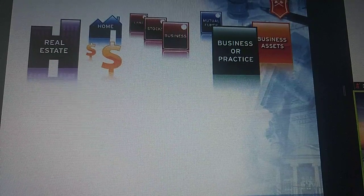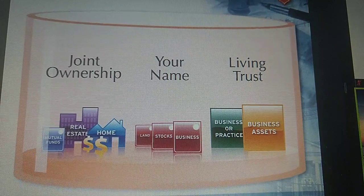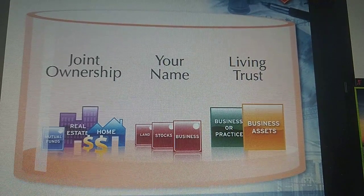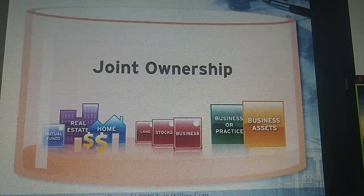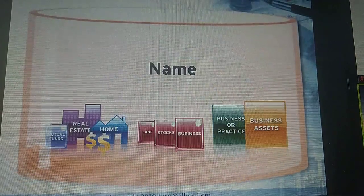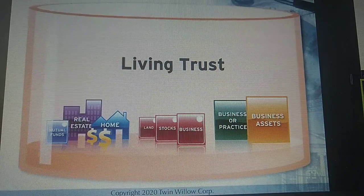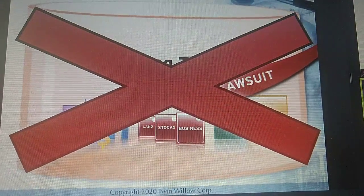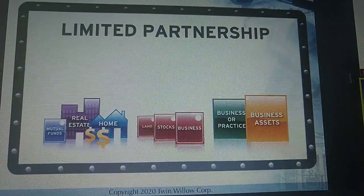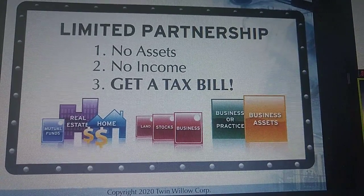Well, everybody here owns assets. We all want to own more, but the question is, how are we going to own those assets? So the way most people do it is they own their assets in joint ownership or their name or a living trust. Every one of these is legal, but they just aren't very smart. Because if you own everything you have in joint ownership, you've got all of your eggs in one basket, and when somebody sues, they can take it all. Same thing if you have everything you own in your name and someone sues, they can take it all. And even if you have what is called a living trust, they sue and they can take it all. So instead, we want to have assets in a family limited partnership, because now when somebody sues you, look at what they get. Nothing but a tax bill.